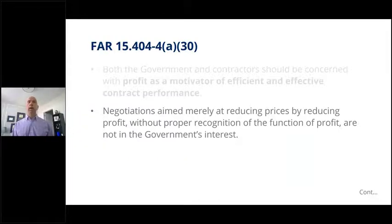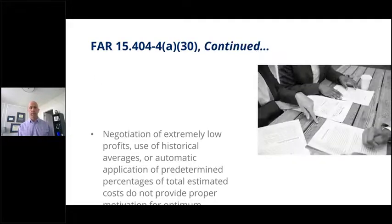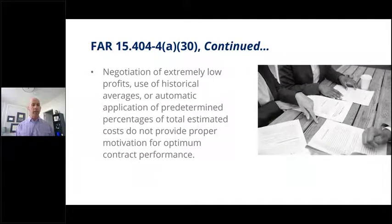That's fine, but we can't just say we're going to negotiate away profit. If we're going to negotiate price, we should also be negotiating scope or other elements that are part of the contract. Again, straight out of the FAR here, I didn't make this up. This is the terminology straight in the FAR. Negotiation of extremely low profits, use of historical averages, or automatic application of predetermined percentages of total estimated costs do not provide the proper motivation for optimum contract performance, right?